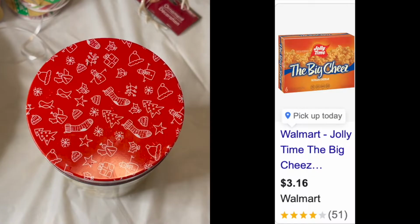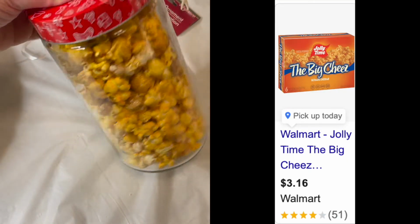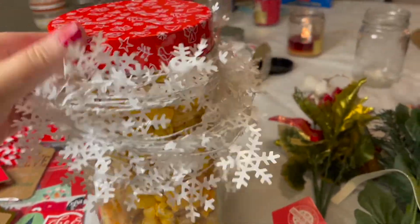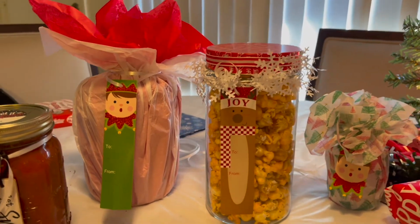For the cheddar popcorn, I went the easy route and purchased the big cheese at Walmart and mixed it in with my homemade caramel corn. They had a 6-pack for just over $3, so that worked for me. This is another one of those gifts that costs just a few bucks to make.